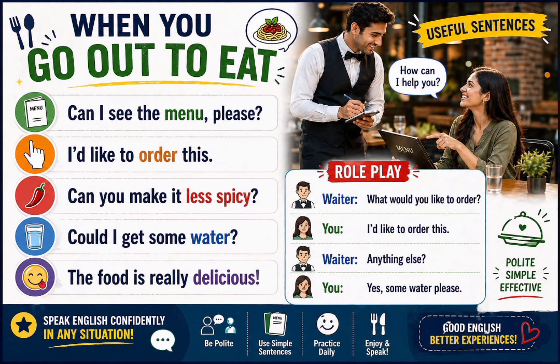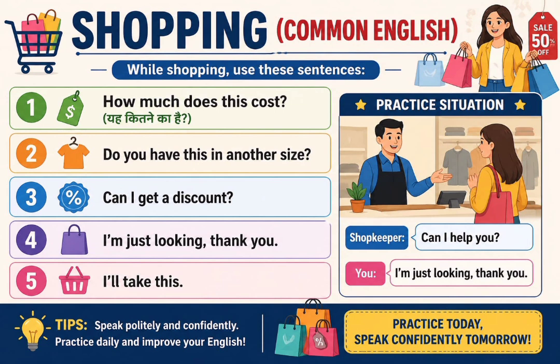See how easy and interesting. Practicing and keep improving. Now, here are some common English sentences you can use while shopping. Let's see. How much does this cost?